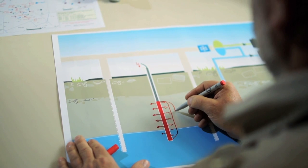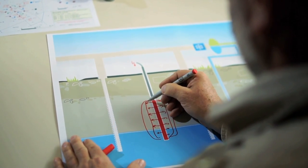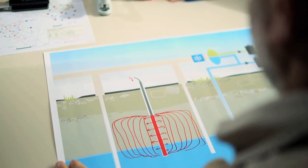You have to imagine that the heat is spreading circularly from these heater wells. Our final goal is to heat the soil until the heat front reaches the soil vapor extraction wells.